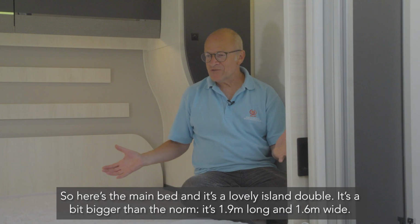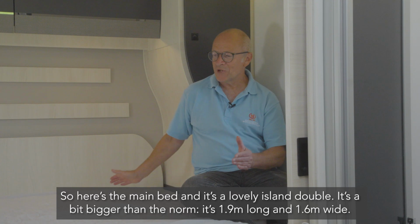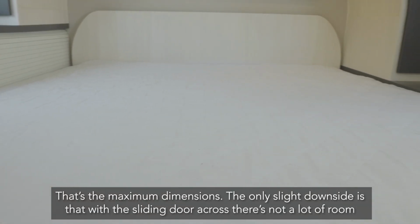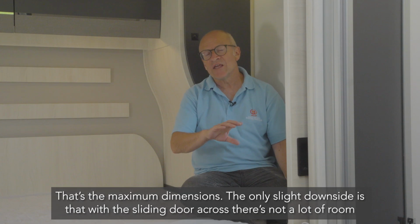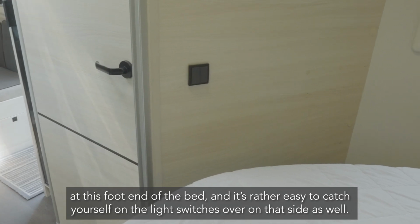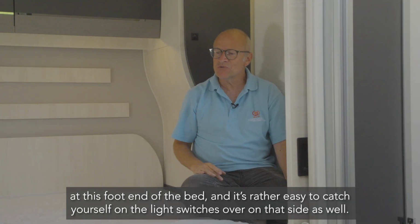So here's the main bed, of course, and it's this lovely island double. It's a bit bigger than the norm. It's 1.9 meters long and 1.6 meters wide. That's the maximum dimensions. The only slight downside is with the sliding door across, there's not a lot of room at this foot end of the bed. And it's rather easy to catch yourself on the light switches over on that side as well.